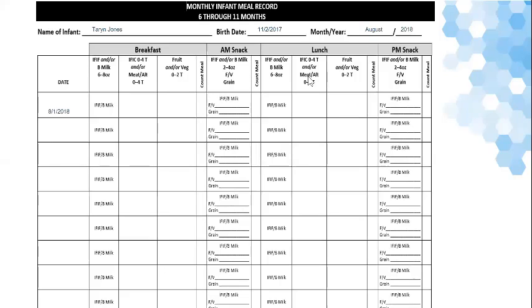So on August 1st, Taryn was offered formula, an egg, and apricots at breakfast. So we know that that's a reimbursable meal because remember, an egg can be served instead of the iron-fortified infant cereal at breakfast. So for morning snack, Taryn was offered formula, pears, and Cheerios. And again, this meets the meal pattern. It has the required components for snack. For lunch, Taryn was offered formula, chicken, and squash, again, meeting the meal pattern.